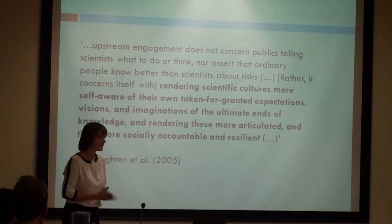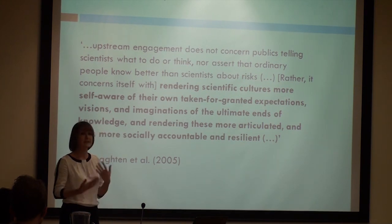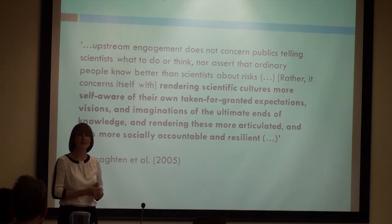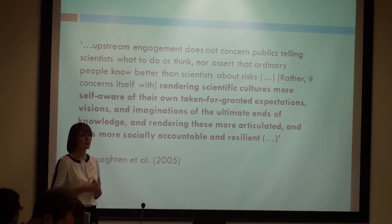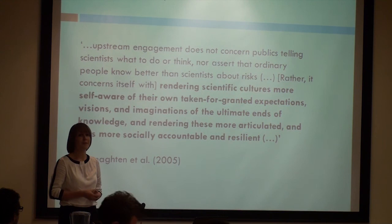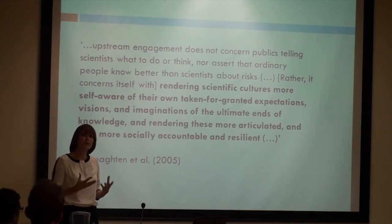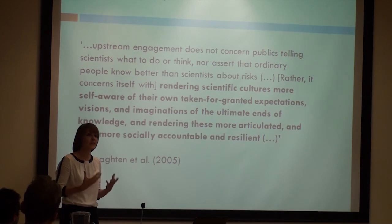The history of this upstream engagement is obviously around controversies: genetically modified organisms, nuclear power, and more recently nanotechnology and geoengineering, which are truly upstream technologies in that they don't exist yet.